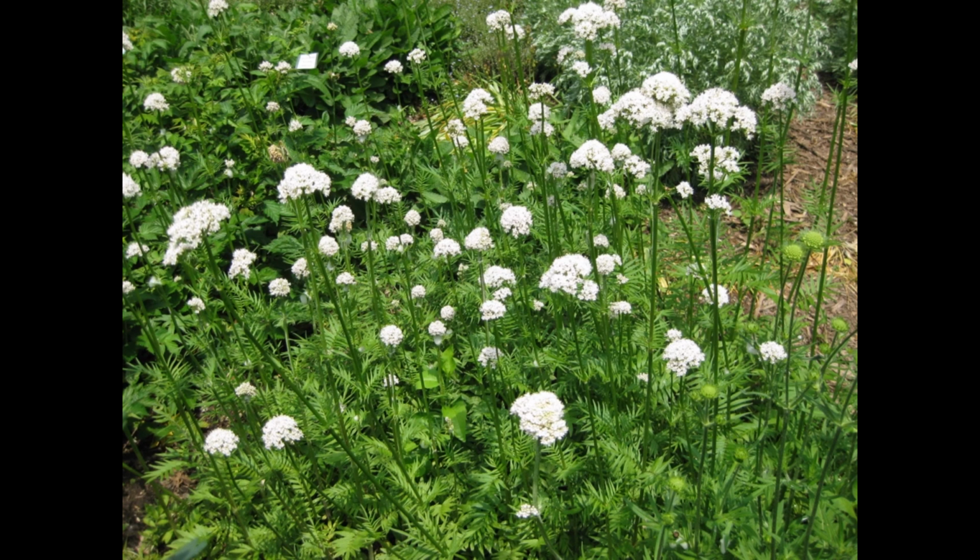And here's an image of a patch of valerian. We have it at Rotary Gardens, and every year we remove seedlings that have germinated a distance from the parent plants.